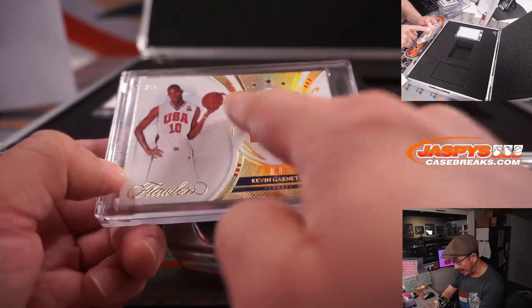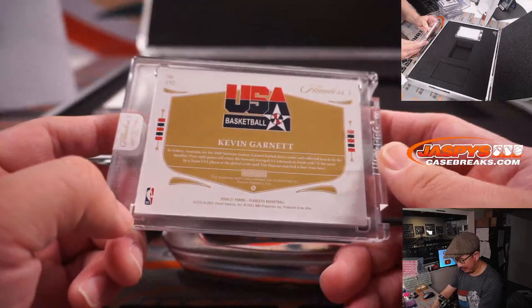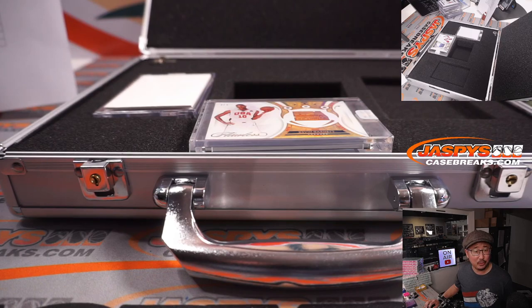Kevin Garnett, red, white, and blue, triple diamond. What is a checklist? Kevin Garnett's played for a few teams, to the checklist. Fingers crossed. Let's go to the flawless basketball checklist. Let's go to group break team checklist. Kevin Garnett. Kevin Garnett, groupbreakchecklist.com, Diamond Team USA plus Parallels, Timberwolves.